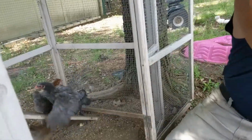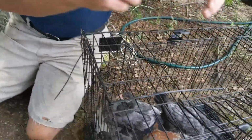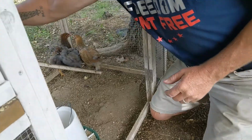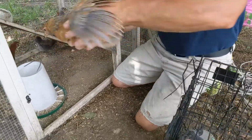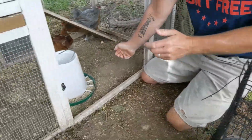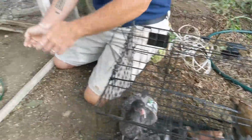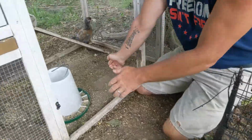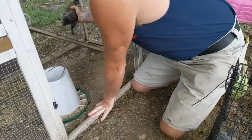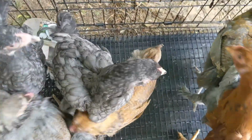So these guys are kind of bullies because they're bigger, and that's just normal. So we're going to move these guys up the hill with the two retired mamas so that they can stay protected and so that they're not beating up these little ones. You guys, the colors on these are just beautiful.